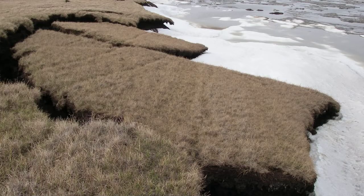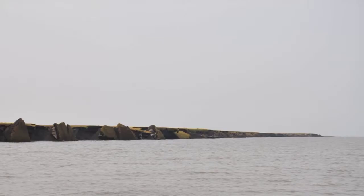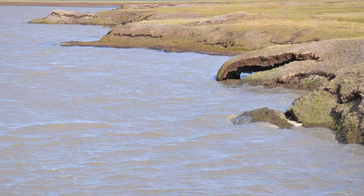The ocean, for the majority of the year, is coated with sea ice. It's only during the middle of the summer that that sea ice disconnects from the shoreline and therefore exposes the shoreline to attack by waves and heat delivered by waves. So the longer the sea ice is disconnected, the longer the ice-free summer conditions, the more melting we'll see.